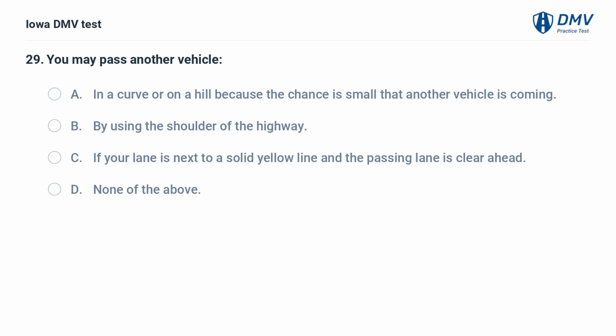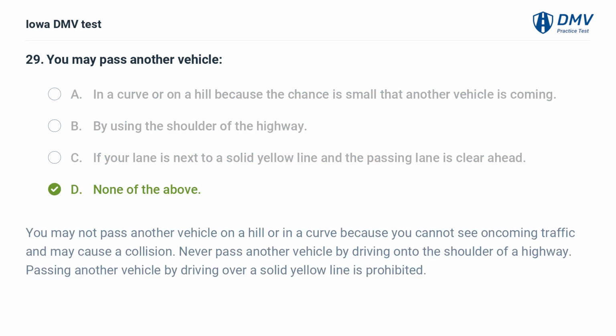You may pass another vehicle? A. In a curve or on a hill because the chance is small that another vehicle is coming. B. By using the shoulder of the highway. C. If your lane is next to a solid yellow line and the passing lane is clear ahead. D. None of the above.